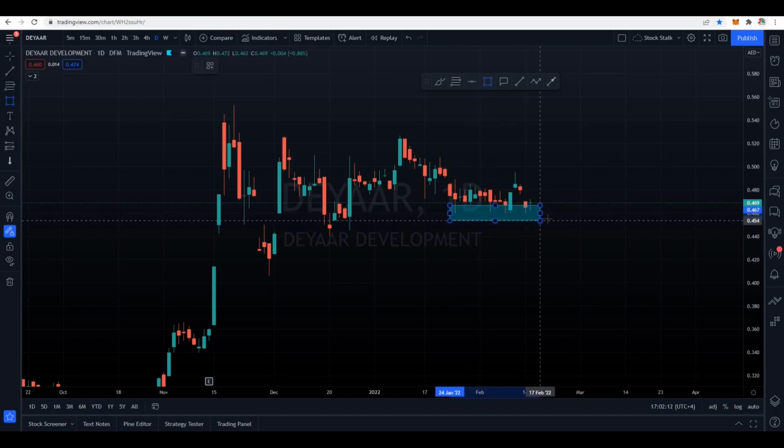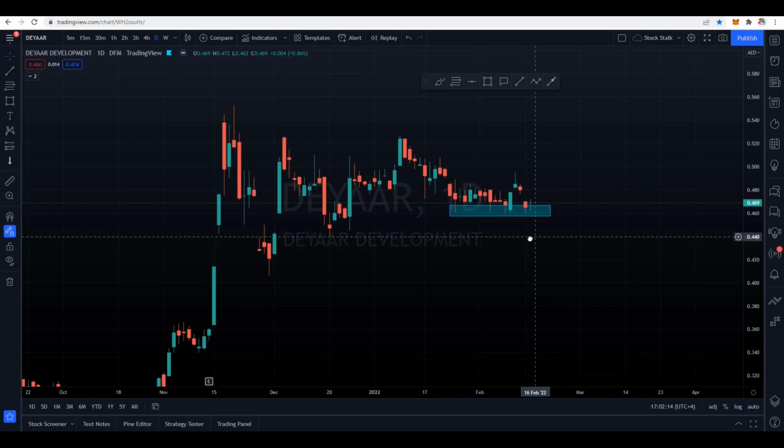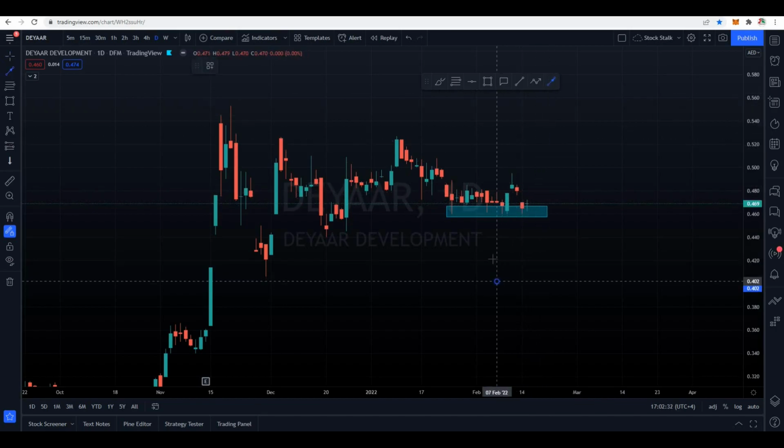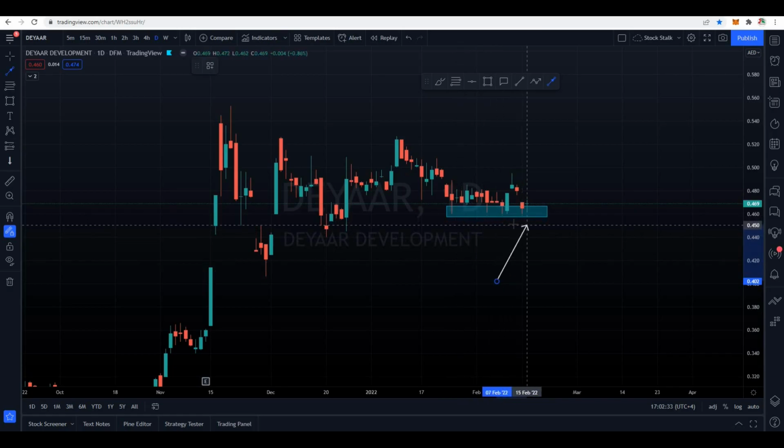Talking about Deyaar, as of now it's right at the support zone. No, I am not recommending this stock today, but you have to put this one in your stocking list. What you are doing as of now is just watching the behavior, how it's behaving right near the support zone. We know it has created a gap down, so potentially this gap will act as a resistance. At the same time, we know this is a very important zone for Deyaar. Deyaar has taken bounces from this zone very frequently.